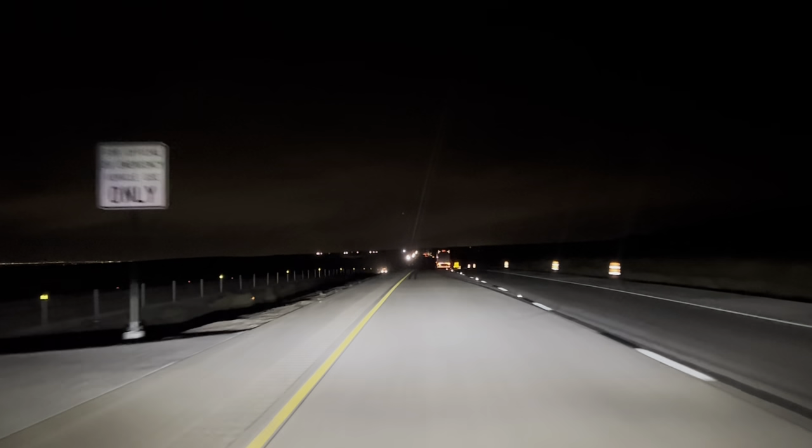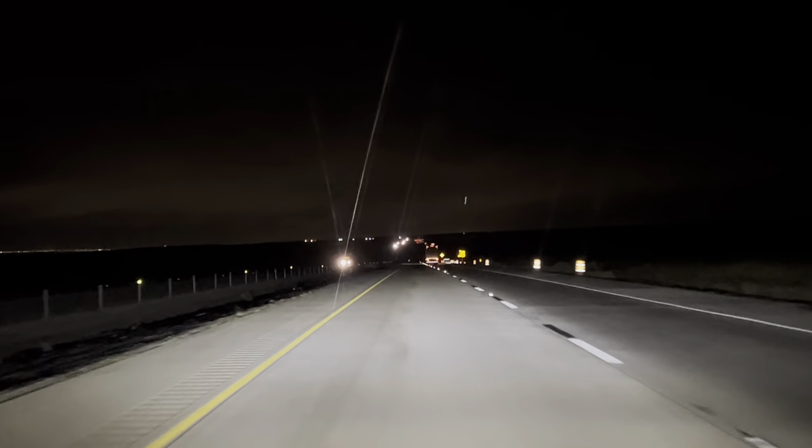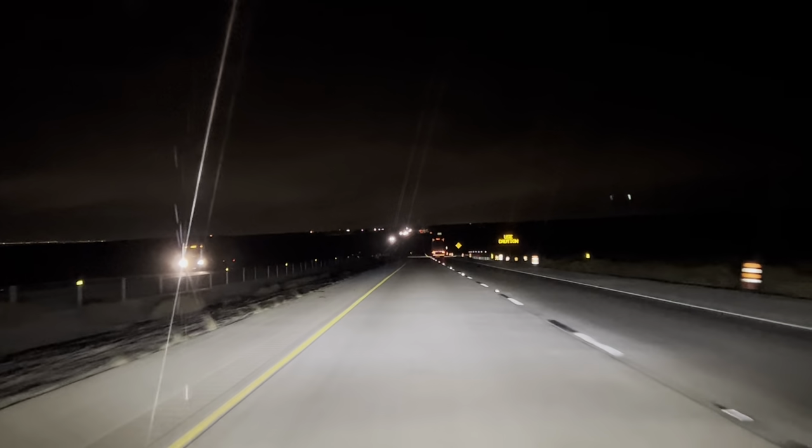I'm going to guess that the yellow lights are Mexico, right? I'm going to guess if the lights are white, they're in the USA. If they're yellow, they're Mexico. I think in Mexico they have yellow lights instead of white.